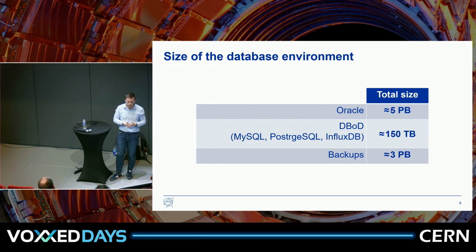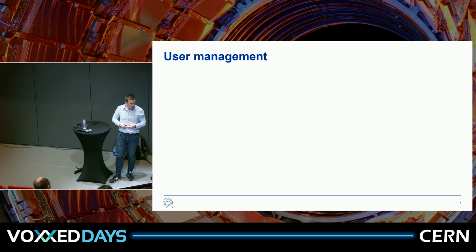The 3 petabytes of backup is less than the 5 petabytes of total data size. This is because we are not, for example, doing backups of all of our dev and test environments. And for example, we also compress the backups. So this is why the size is significantly lower.